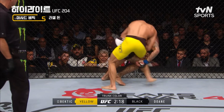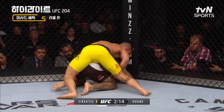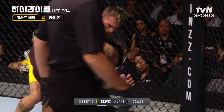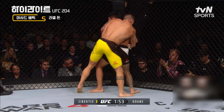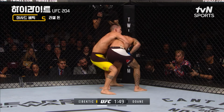Good takedown defense by Russell Doan. And really excellent balance. Not I say that he's down, but let's see for how long. Cost you a lot of energy coming back up. That taxes the legs. In 2011, that's where he turned professional. Again, trying to drag Doan into his room.